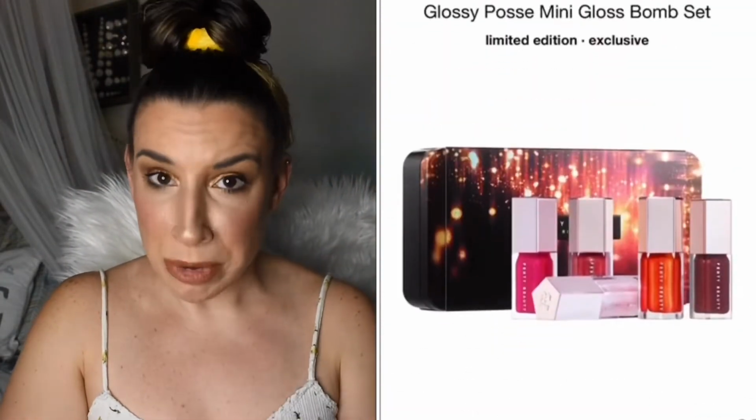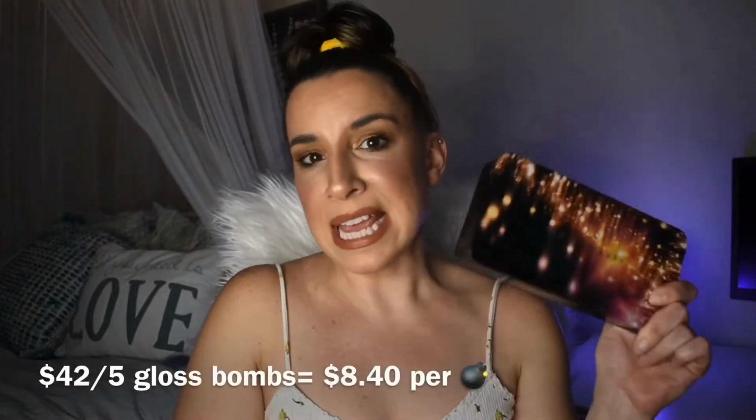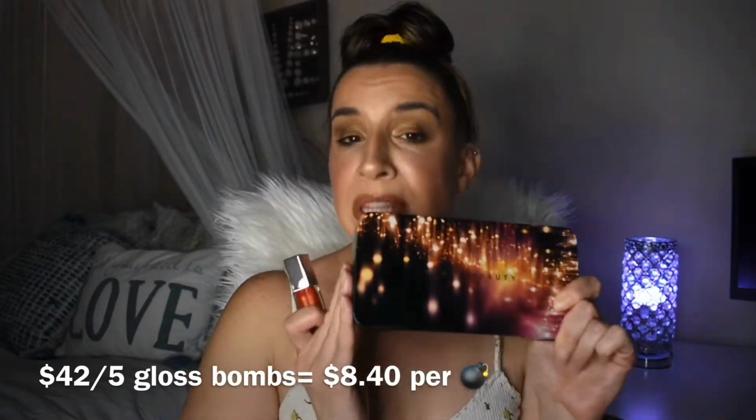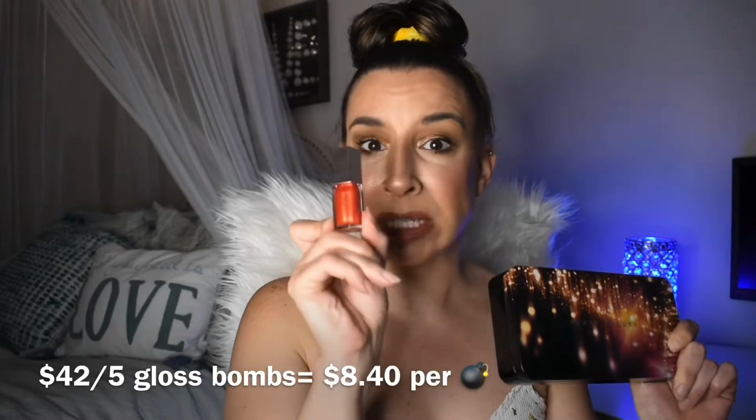$42 for 5 mini gloss bombs equals $8.40 per gloss bomb, before taxes and all that good stuff. So we're going to remember, these little gloss bombs retail for $8.40 when taking into consideration that they came in this set together. So we have a clear picture of how much one of these gloss bombs retails individually, even though Sephora doesn't sell these individually. And I did not hear any complaints on the internet about the cost of this product.